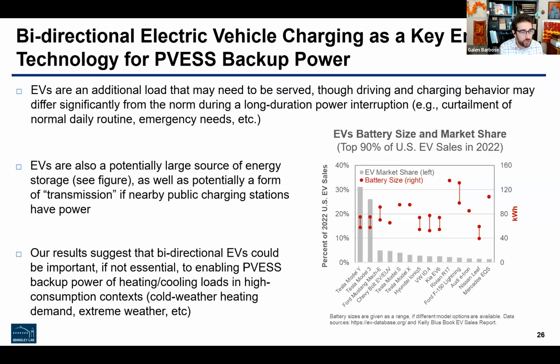Before getting to the conclusions, though, I wanted to take us on a brief detour to discuss the sidebar related to electric vehicles. As Will mentioned in discussing the setup for this study, we didn't include EVs as a load. They're obviously a large additional load that can be added to a building. And we didn't really think about what that would mean in terms of the size of the stationary battery that you might need if your intent was to also provide backup power to an EV.